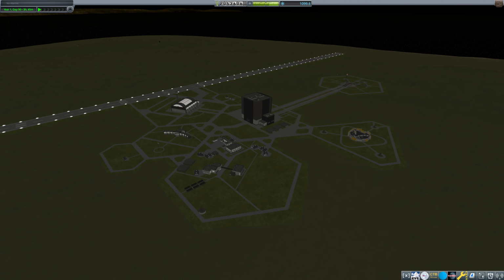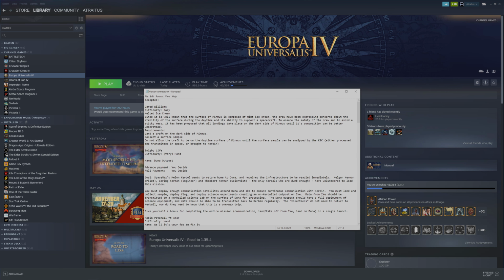Hello everybody and welcome back to Kerbal Space Program, where I have accepted a couple of new viewer contracts here. So let's go through what we have available right now. We have from Jared Williams, the Melted Ice Cream contract. This is to land on the dark side of Minmus and collect a surface sample.